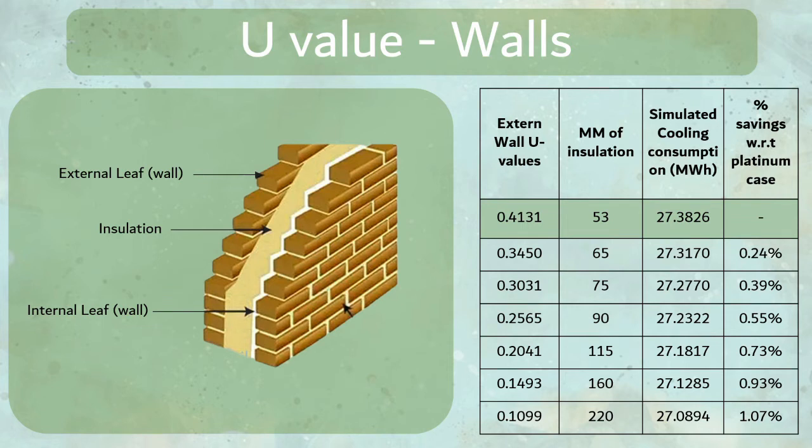The various U values were simulated by altering the thickness of insulation. 6 cases with different insulation thicknesses and U values were simulated. The thickness was varied from 53 mm to 220 mm. The results of various cases have been summarized in the table on the screen. As we can see, the maximum savings which was observed at 220 mm thickness of insulation corresponding to insulation of U value 0.1099 watt per meter square Kelvin.